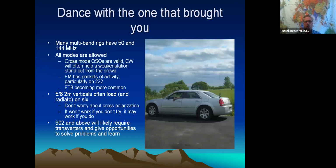What kind of equipment can you use to start with? Many of us have multi-band HF rigs that also include 50 and 144 megahertz, some of them 432 as well. Those work quite well. 2 of my main rigs are the 706s that have 6, 2 and 432 VHF modes in there, and that's what I use on those bands.